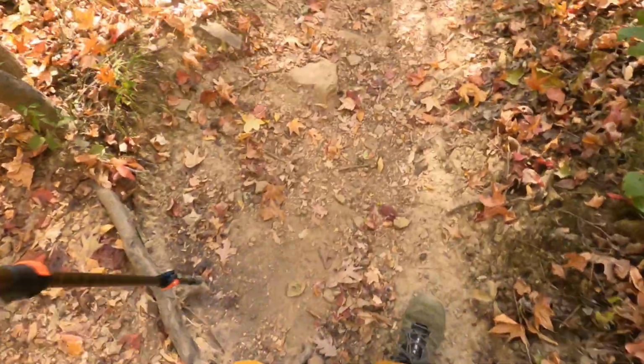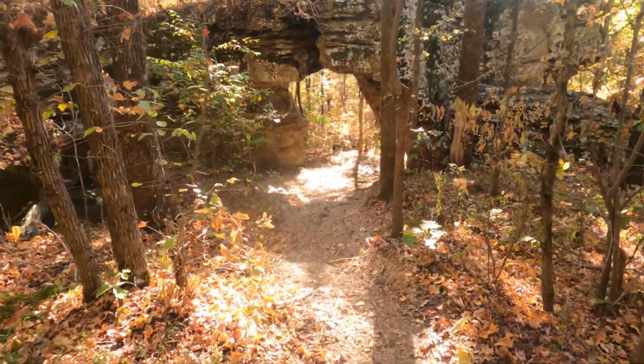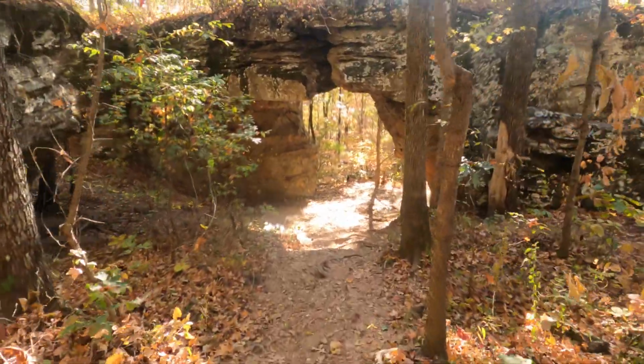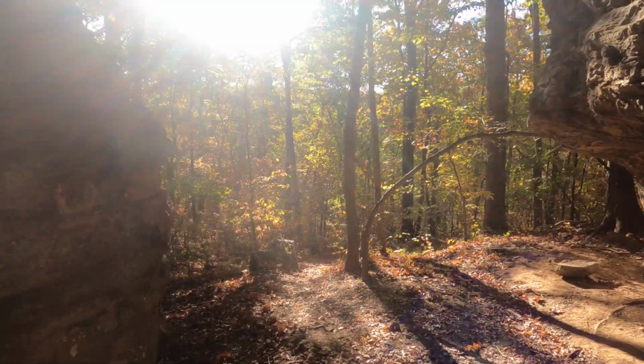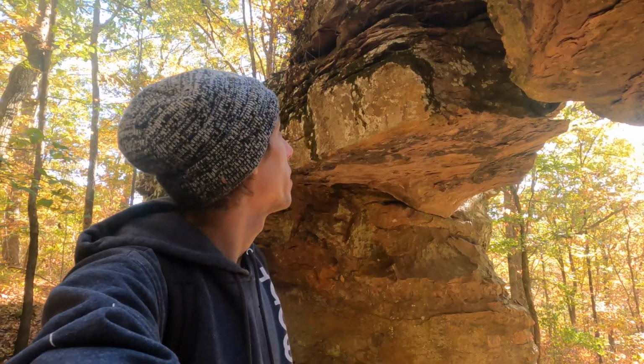Definitely gonna have to come back here sometime with Maddie and do a bit more exploring, because there's a lot more to be done in this little area. Right, that is pretty cool. I think this is the main attraction of this point in the trail. Definitely glad I made the little detour and did this loop as well.